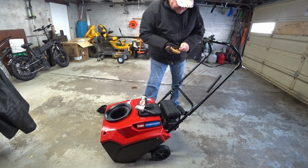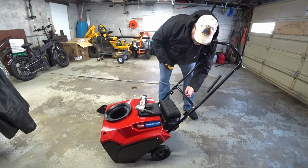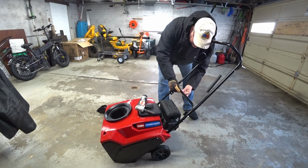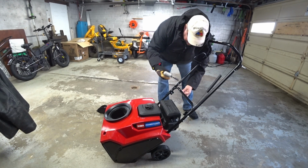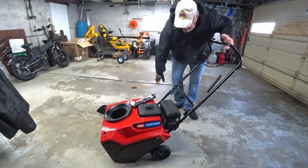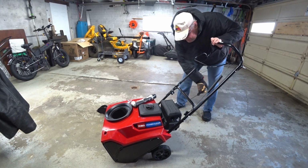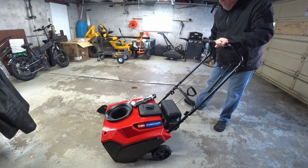Your rope guide goes on the underside. You want to point the hoop to the left. The reason you don't put it on top is because the pull cord can't make the turn from the engine. So once that's there, now I can pull the cord up, and then you just want to loop it through like that. That way it holds it. Easy to get to, easy to start.